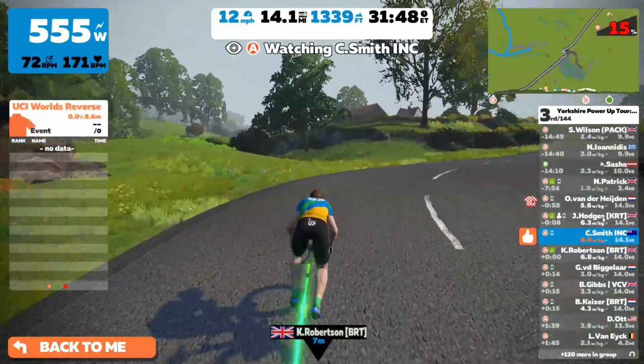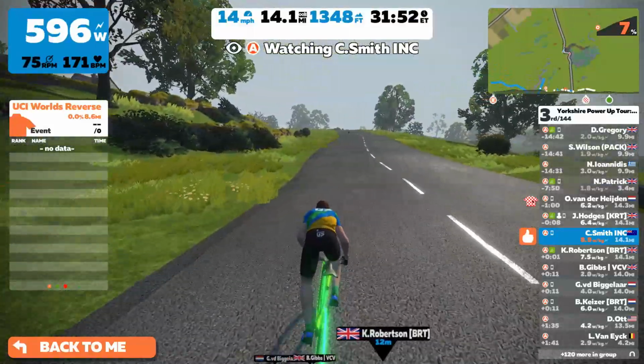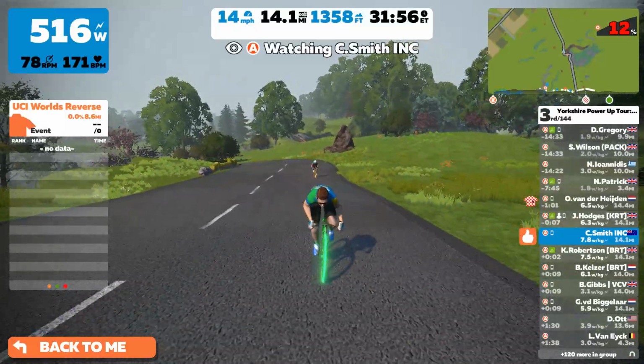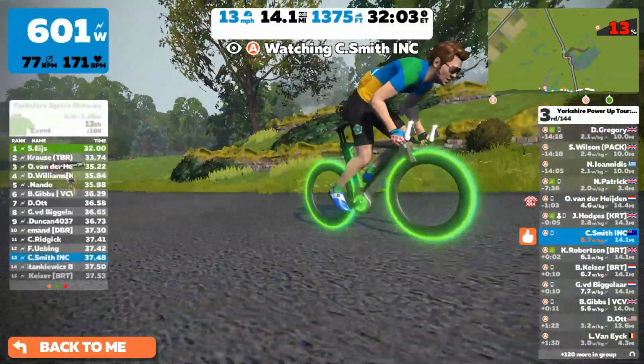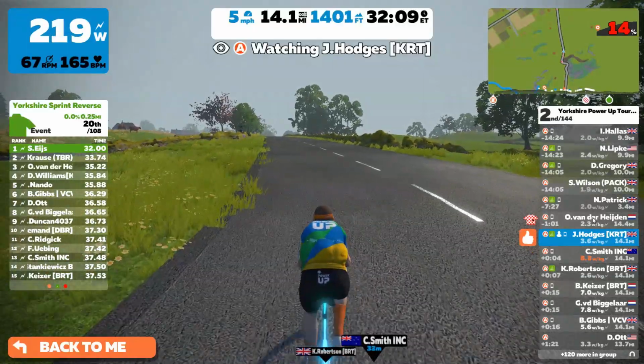Immediately, C. Smith does get a gap here. Robertson now trying to close things down. Looks like Smith, though, able to grab about 12 meters. On the uphill grades, obviously not going to have as much of a difference on the draft. It's only 7 seconds up to Hodges. The motivation is there for Smith. Smith might be going across here. Hodges maybe even interested in allowing Smith to come back. Now backs off, though, as Hodges has been broken.